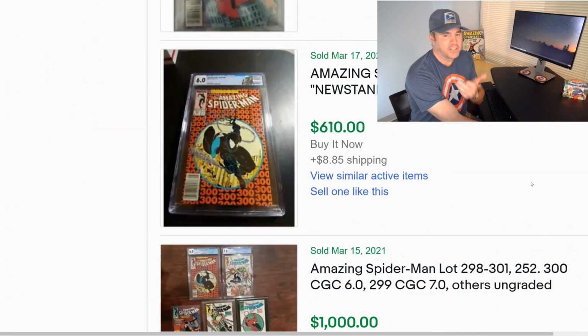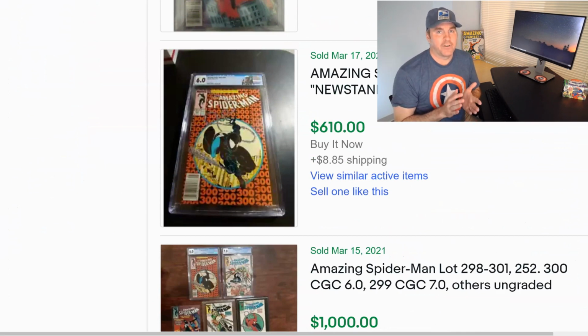And here's another book that sold for $610. So I believe that my estimate of $500 is roughly about right. Now, nevertheless, the most recent sale was sky high. Is that an aberration or is that where the book is now?